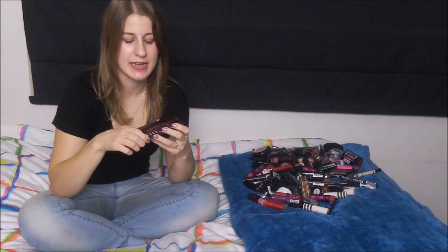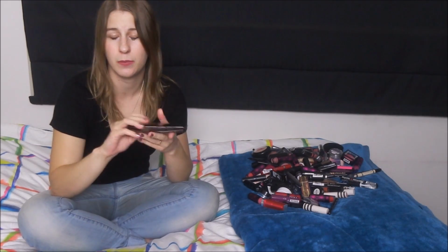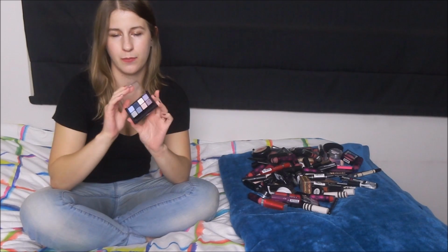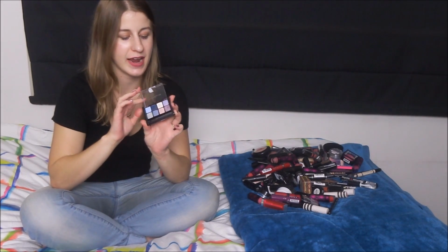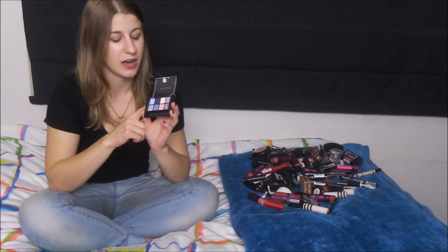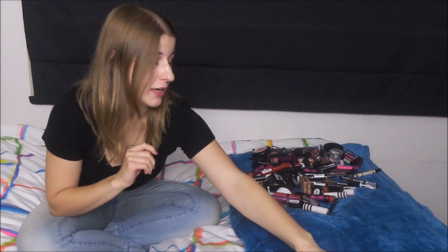Then I have the Hourglass Ambient Lighting palette, and I'm definitely keeping this one as well. This costs an arm and a leg. I've got this little Maybelline palette. This is Twilight Rays. I think I'm going to put this in the maybe pile for now because I just don't know. So I'm going to create a maybe pile over here.